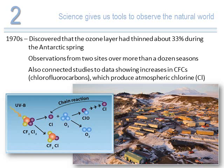Well, the 1970s came about, and with that decade, they discovered that the ozone layer had thinned to about 33% during the Antarctic spring. Data was collected from 2 sites and over more than a dozen seasons. And this is important in science because we want to make our data as strong as we can. Imagine if we presented these results with just one season of data from one particular location in Antarctica. What would be the first question you might ask?